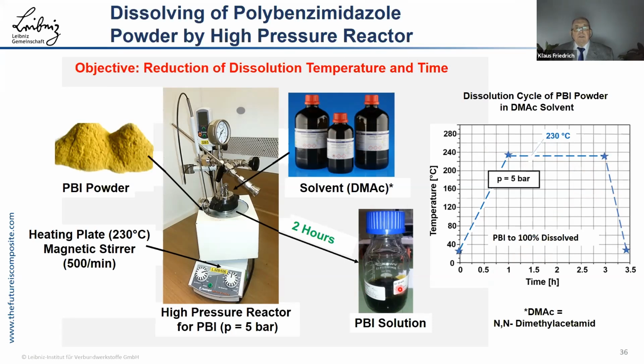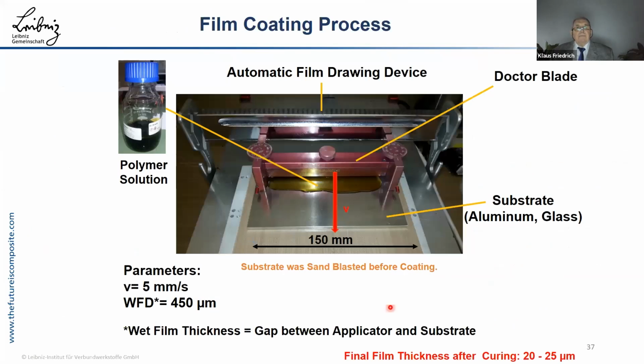And then this solution is used for making a very thin film on a particular substrate. It can be aluminum, or it can be steel, or it can be glass. And for this, we need an automatic film drawing device with a doctor blade with which we can adjust the height of the wet film. And then this slot is moved slowly in this direction, and then we get the coating on the surface. The final film thickness after curing is about 20 to 25 micrometers.